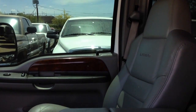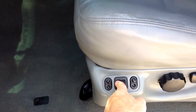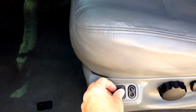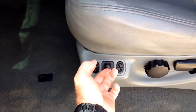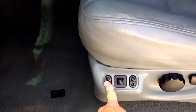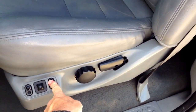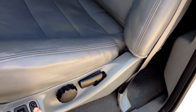Locks, looks fine. Let's see, seat back, seat forward, seat down, seat up. Front seat tilt up, front seat tilt down, rear seat up, rear seat down.